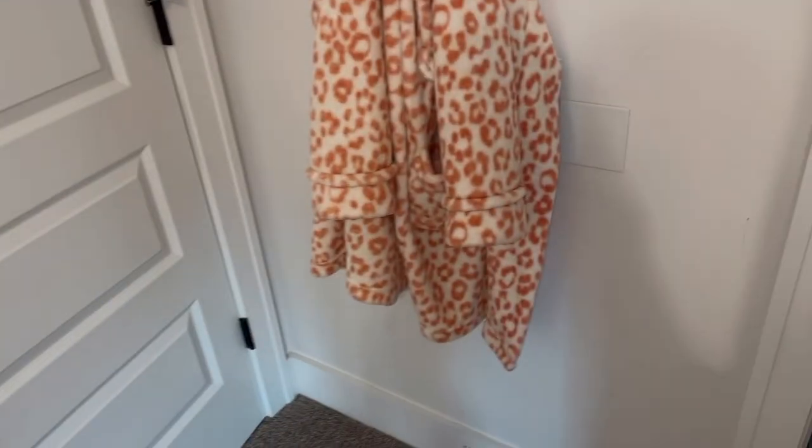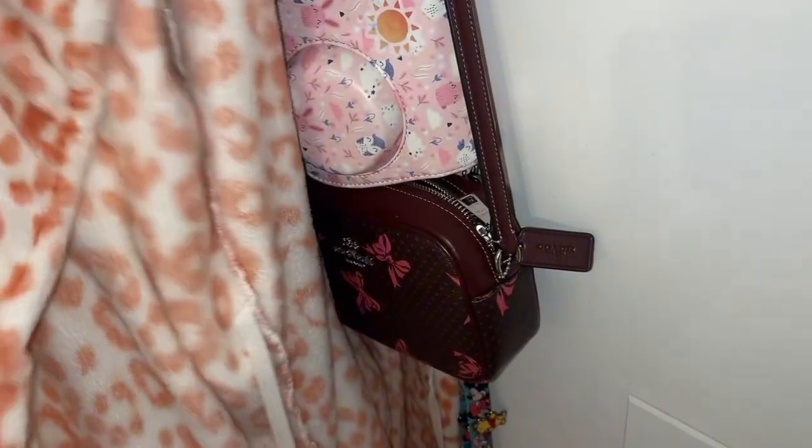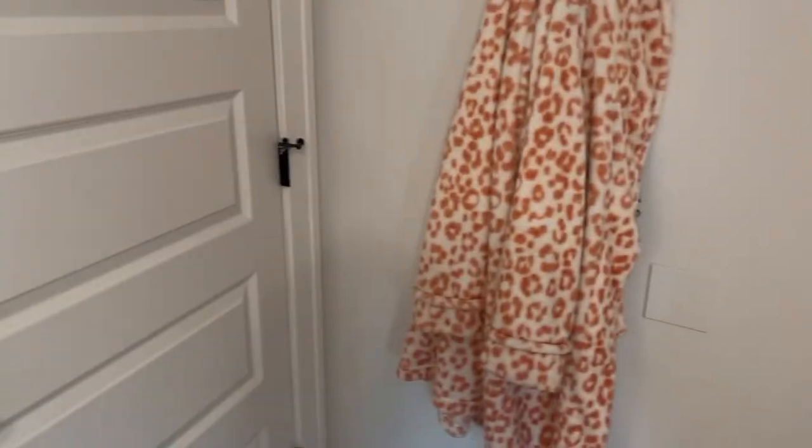I've got my little robe, and actually, this is a little hack if you have purses or jackets or anything that, you know, you want to have kept in your room, but you don't want to see them. Just get you a little hook with a robe, and then you can hide everything back there. So I've got a bag, my Polaroid camera, a belt, you know, just stuff, and you would never know that it's back there.